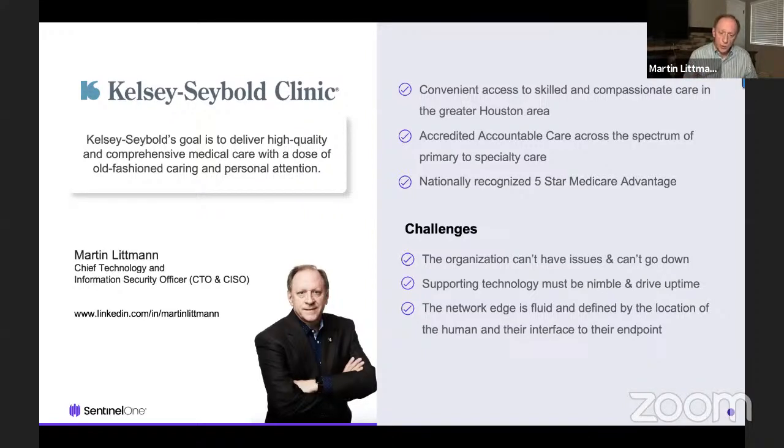We needed to ensure that our antivirus program was not in the way of the rest of the clinical application technology that we were delivering. And frankly, in the first several years that I was here, almost any time there was any issue, the first question was, can we turn off AV because we think that's hurting us? We haven't had to do that since we've been on SentinelOne.